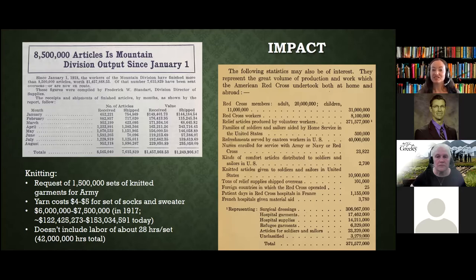And the Red Cross had to get people to pivot from not really supporting the war with that isolationist policy that was in place to being fully in and making things to help support the war. The upper left-hand corner has some statistics for what was created in the Mountain Division, which again was where Greeley was a part of. And these are from January 1st, 1918 through August 1918. And around 8.5 million items were received. And those were valued at about $1.5 million, which I think it's interesting to look a little bit more at that value.